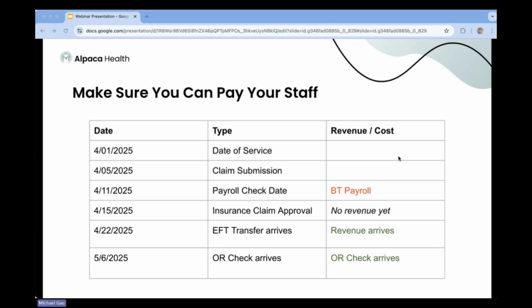And the biggest challenge, honestly, with starting your own practice is thinking about how you make this cash flow equation work. If it takes insurance 8 weeks to pay you, how are you going to pay your staff every 2 weeks in the middle? Once you're at scale and you have a lot of payer revenue streams and you have a bunch of money sitting in the bank, this matters less. But when you're starting out, this can be a big problem that you need to try to solve.